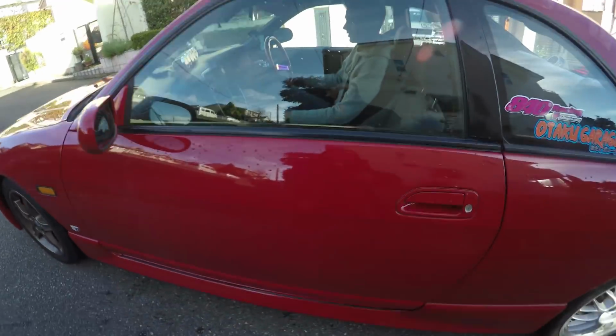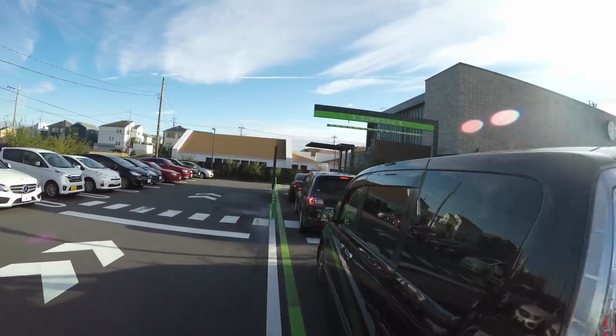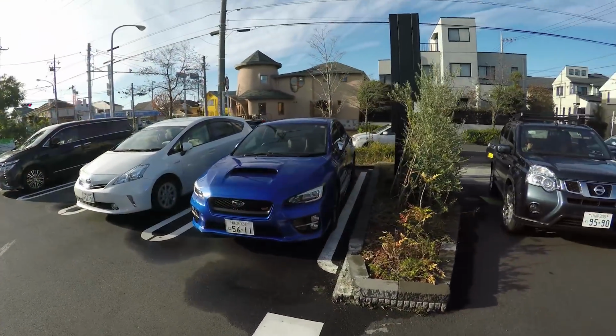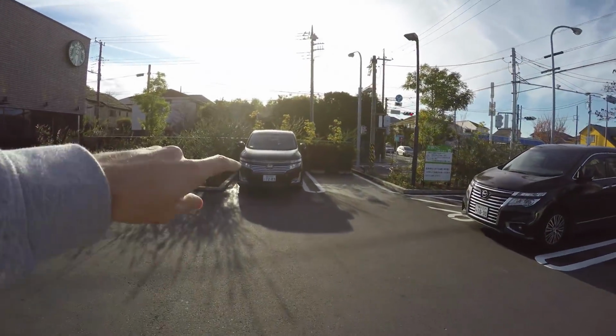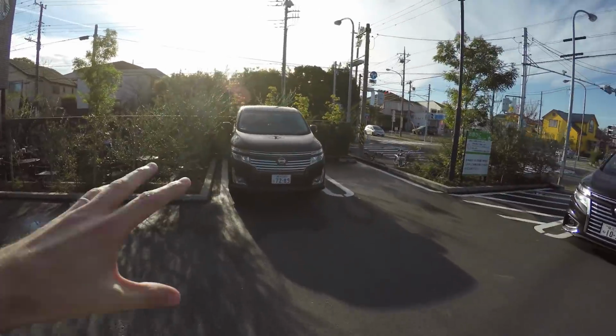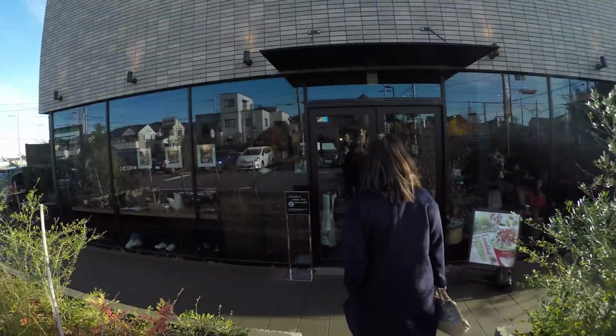All right, off to Starbucks. So we just got to Starbucks and the line is packed. It's a really nice Subaru STI kind of hatchback. Looks nice. Check out this fully sick Nissan, man. It's like GTR awesome. Anyways, this is our local Starbucks, which is always packed.